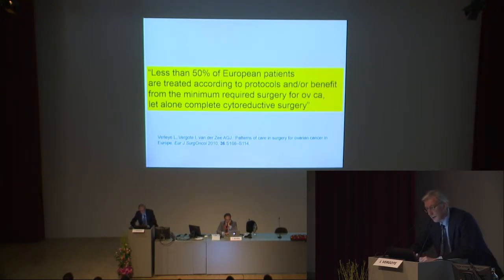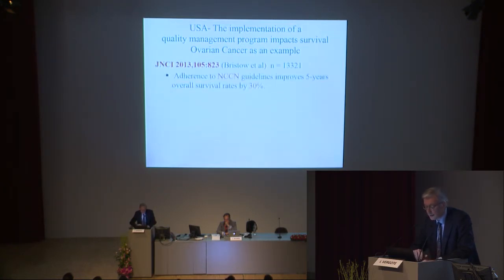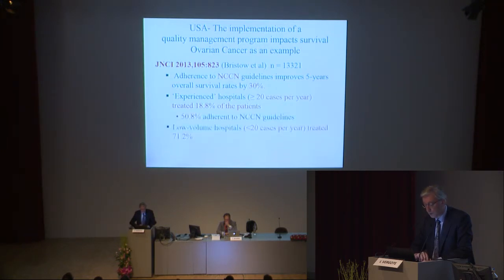We did an analysis on behalf of EORTC and ESGO and came to the conclusion that less than 50% of European patients with ovarian cancer are treated according to protocols and are benefiting from the minimum required surgery. In the USA, it's similar. 13,000 patients were analyzed. Adherence to the NCCN guidelines improves 5-year overall survival by 30%, but the experienced hospitals, meaning more than 20 cases per year, treat only 18% of the patients. Low volume hospitals treat 71% of the cases in the US.